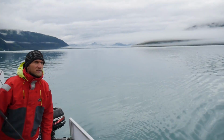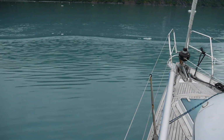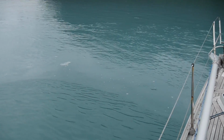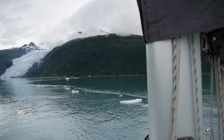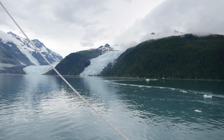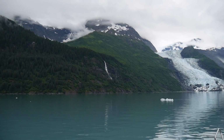Alright, so now we go through this some strange current. Must be like a barrier with the fresh water and the salt water. Yeah. Look at that waterfall.